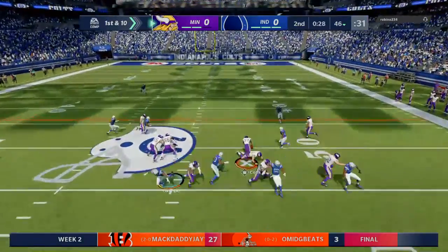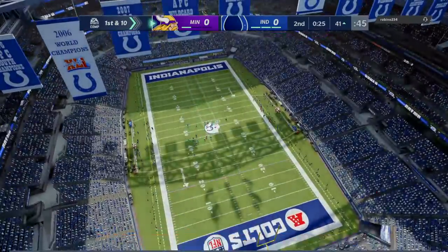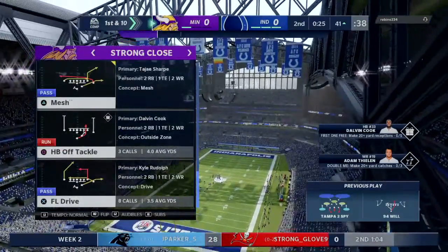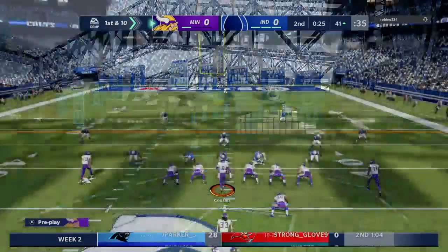They run. Cook. 13 yards as the Vikings pick up the 1st down. Now the Vikings will use the 2nd of their timeouts as they'll stop it with 25 seconds to go here in half number 1.